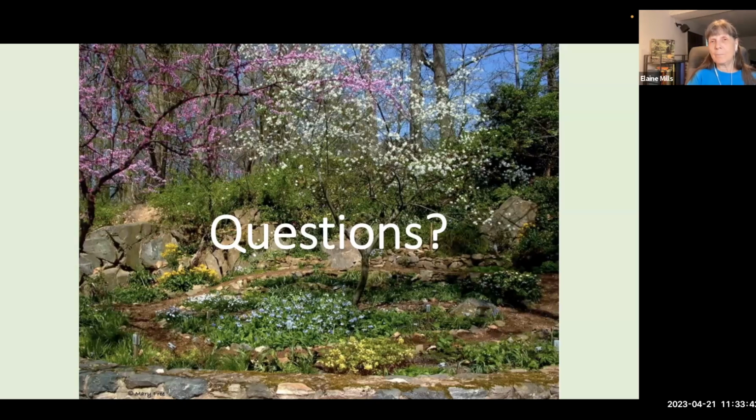Do you have specific suggestions for plants to grow in rock walls in the shade? One of the best is ebony spleenwort that I mentioned. And let me respond to that in my addendum with some more very specific suggestions after I have a moment or two to think about that.